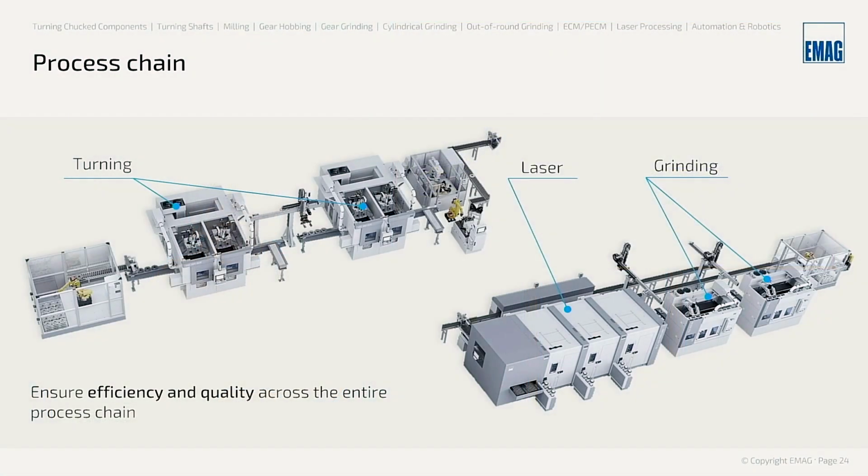The next picture shows a typical process chain for machining of coated brake discs. On the left-hand side, we see a typical turning line. At the beginning, we have the robot cell for loading the rough brake disc. Then we have 2 turning machines, and at the end, an additional robot cell for unloading the machined part. On the right-hand side, we see the laser coating machine and the grinding machine.